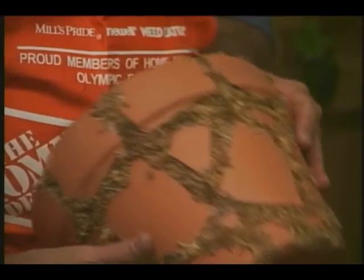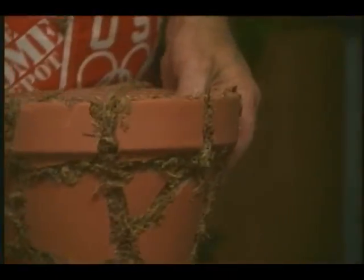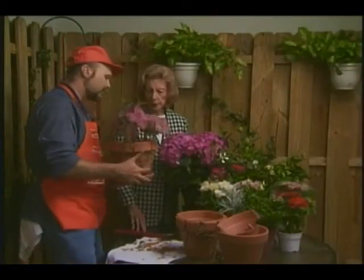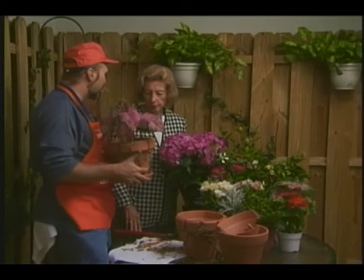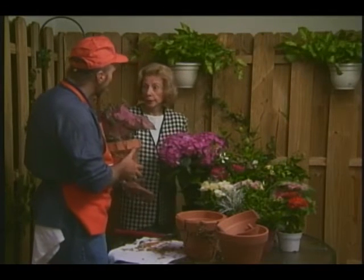And then see with this, once you get it done, then if you've got a saucer, you can set it in your saucer like this. And then just get you a plant and set it down inside of the pot. But you know, that's very attractive. It really is. Right, it's something different, another little clay pot creation, I guess. Yeah, it's different than your neighbor. Right. I mean, you know.